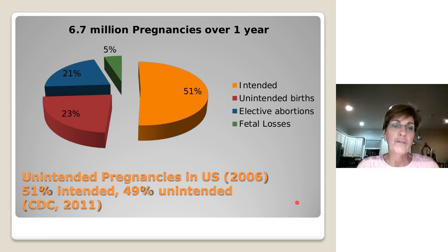This slide is from 2011. I don't think they've updated it since then. 6.7 million pregnancies over 1 year, and of those, 51% are intended and 49% are unintended. That does not mean not wanted, but they were not trying to get pregnant. Of those, 5% fetal losses, 21% elective terminations, and 23% unintended or unplanned births.